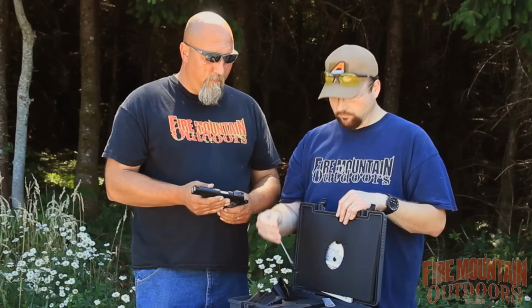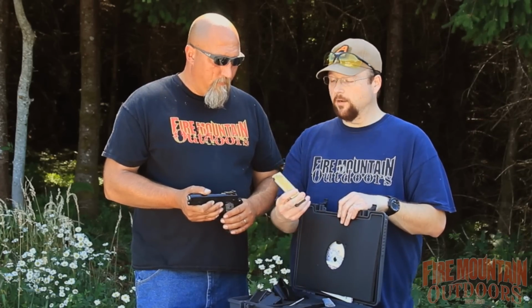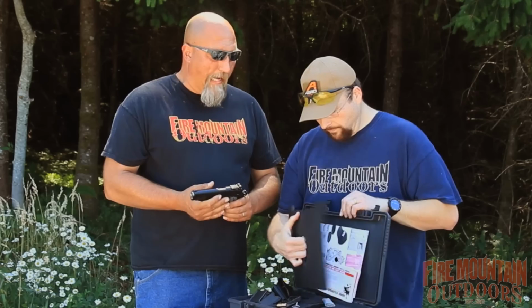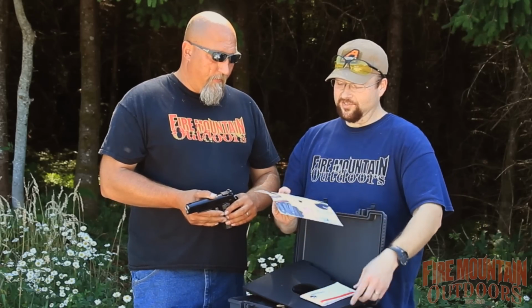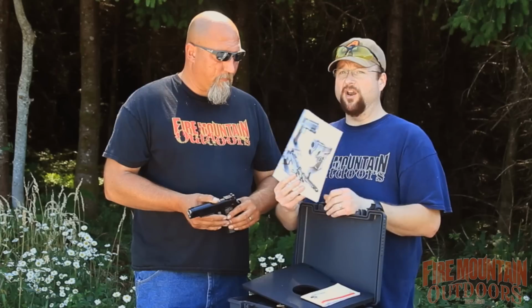It also came with a bristle brush, and we preloaded these up. It did come with three ultra-high capacity 8-round magazines. Not seven, like the old school 1911 magazines. These are eight.